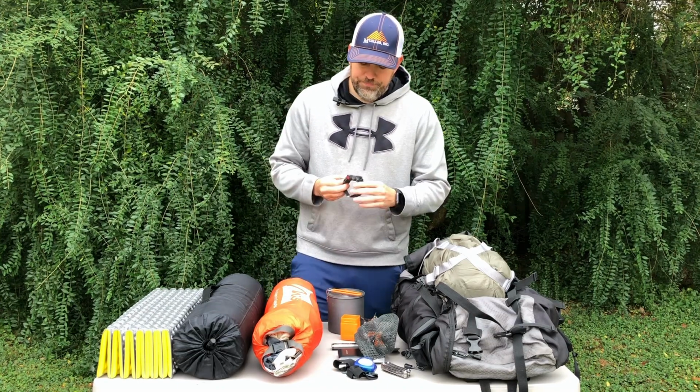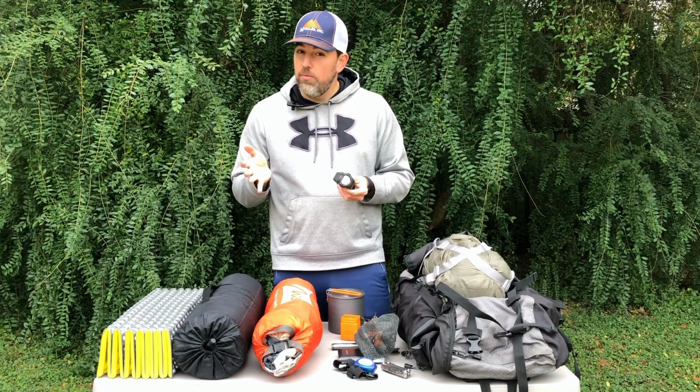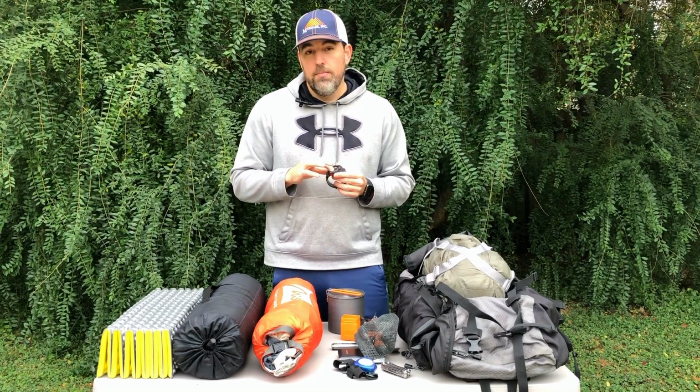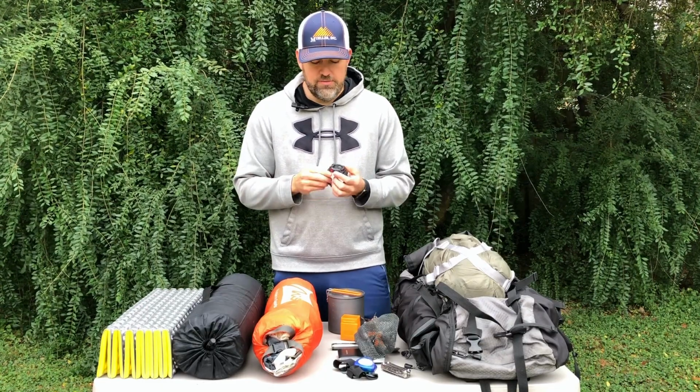Second to last item is a watch. Now I'm wearing my Apple Watch right now, and sometimes I wear that in the backcountry when I'm camping, but not always, especially if it's several days, because I just don't want to be charging this all the time.